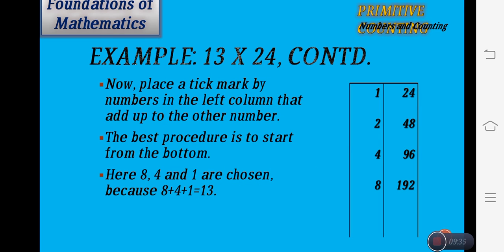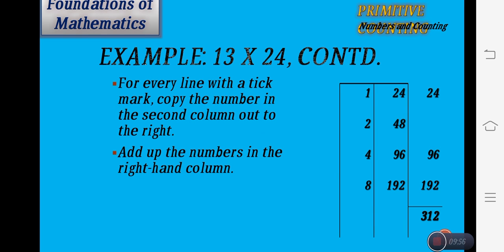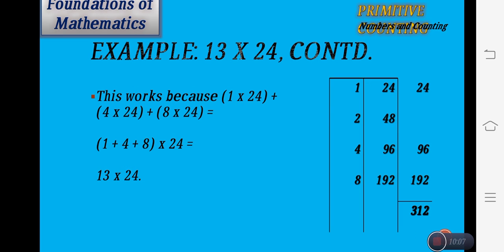Now, place a tick mark by numbers in the left column that add up to the other number. The best procedure is to start from the bottom. Here, 8, 4, and 1 are chosen because 8 plus 4 plus 1 equals 13. Then, for every line with a tick mark, copy the number in the second column out to the right. Add up the numbers in the right-hand column. This works because 1 times 24 plus 4 times 24 plus 8 times 24 equals 1 plus 4 plus 8 times 24. That is 13 times 24.